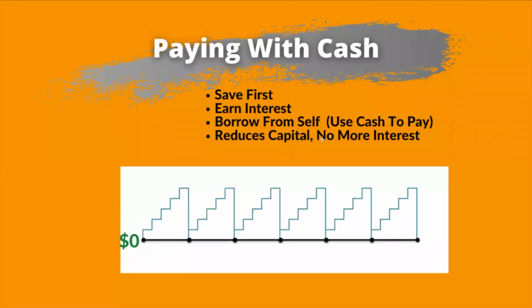And they will most likely continue to repeat this process because this is what they are taught and raised to do. Here we can see how somebody is paying with cash. They are going to save their money first and they're going to earn interest while they're saving. They borrow from themselves and they're going to use cash to pay.